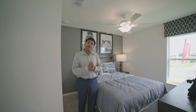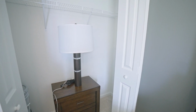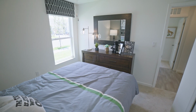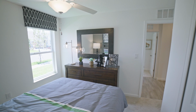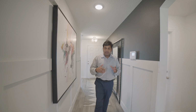So that will give you an idea, especially when you are relocating from a different state. You have the similar kind of closet space right over here that you see. And I have done homes where it's like a $1 million home, but then they have that white wire rack. I can understand on homes like this that they have that, but I don't quite get it when you have a high-end home, why they won't have something better than that.